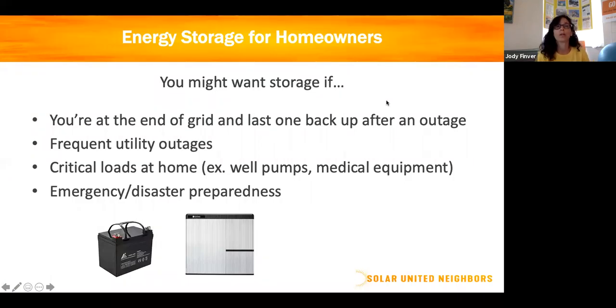So you might want storage if you live in a community where you're the last ones to get your power restored during an outage, or if you suffer from frequent utility outages throughout the month, or you're looking for critical loads like your well pumps or medical equipment, or just like a small AC system, whatever it is that you're looking for to offset in your house, or you're just a prepper and you want to be ready for the next storm that comes your way.